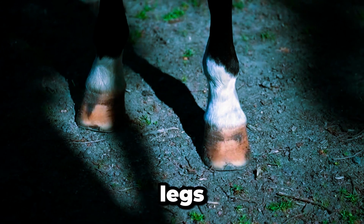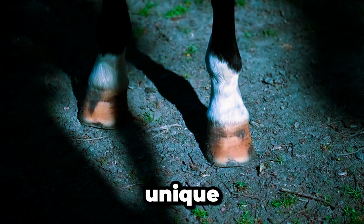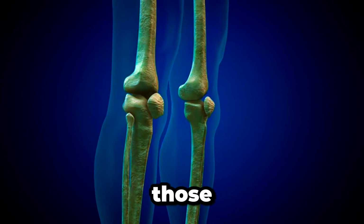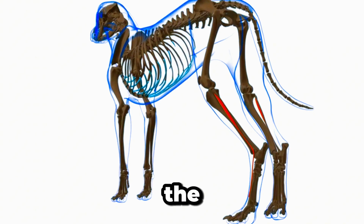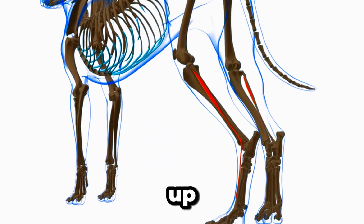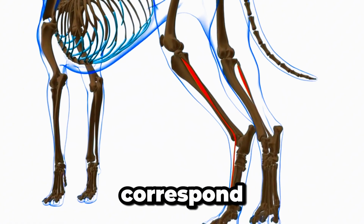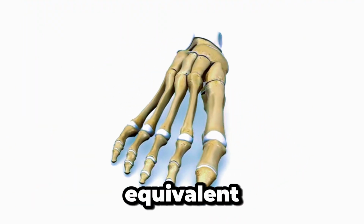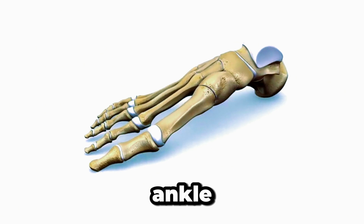The horse's legs and hooves are also unique structures. Their leg bones are proportioned differently from those of a human. For example, the body part that is called a horse's knee is actually made up of the carpal bones that correspond to the human wrist. Similarly, the hock contains bones equivalent to those in the human ankle and heel.